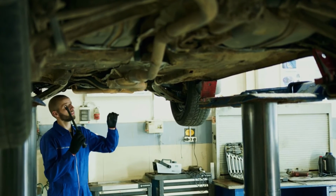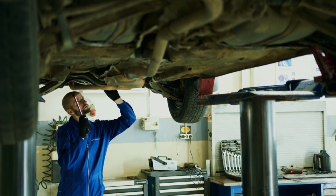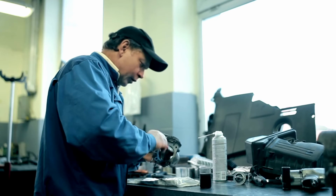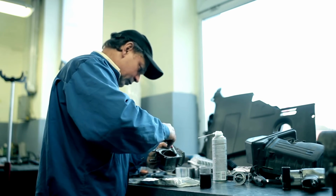To sum it up, EVs may have fewer moving parts than gas-powered cars, but they still need regular care. Focus on battery health, tire maintenance, brake system checks, fluid inspections, and software updates. Follow your manufacturer's recommendations and stay ahead of potential problems.